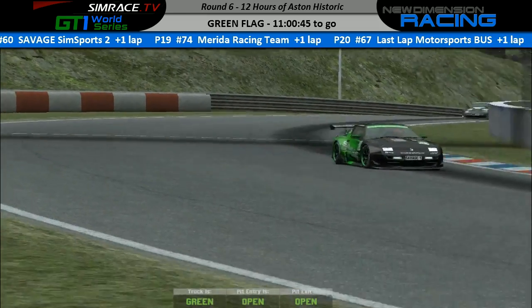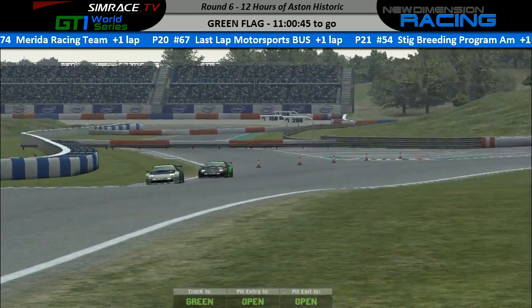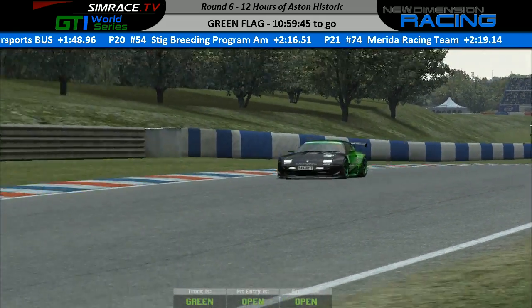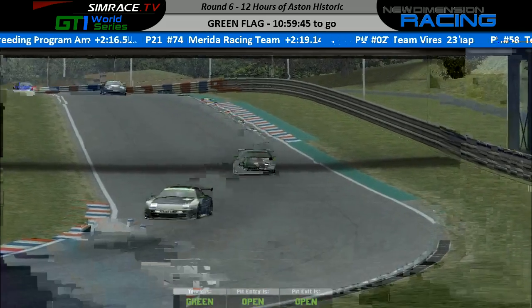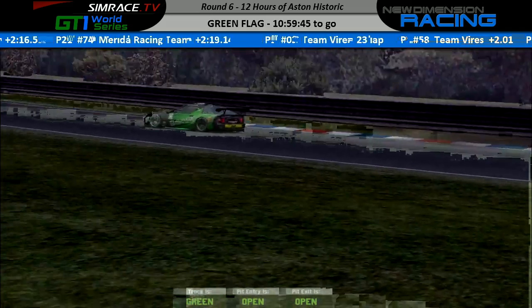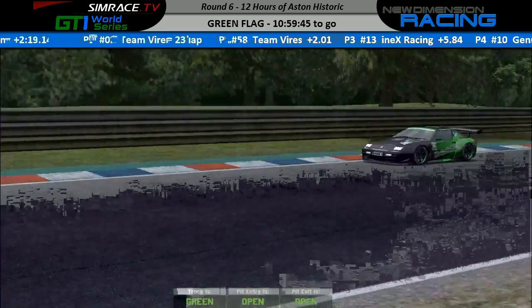Not seeing too many guys fighting hard in sector 2, managing to get the slipstream out of this corner. I thought it was a good passing opportunity, but I've been proven wrong so far. Seems hard to get the slipstream out of that long left-hander.